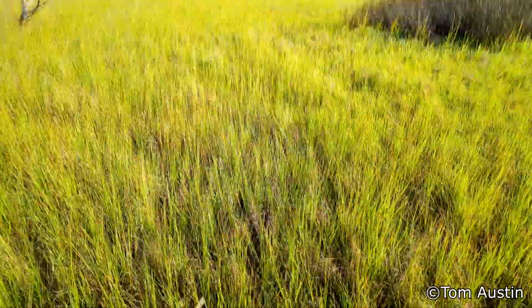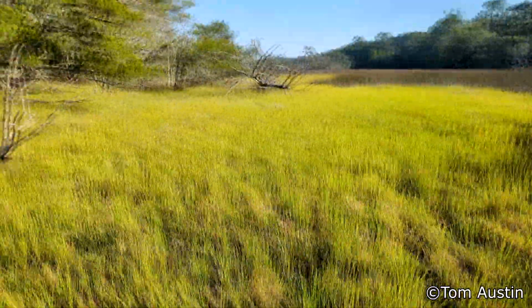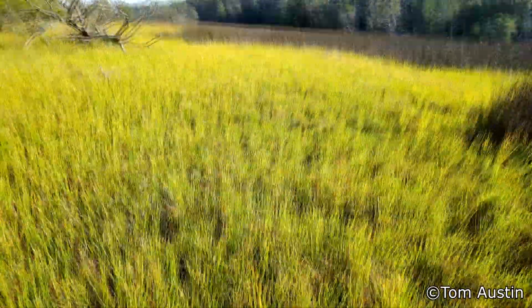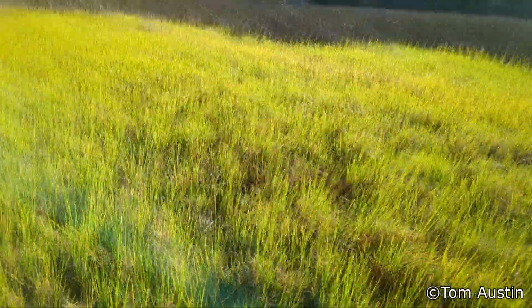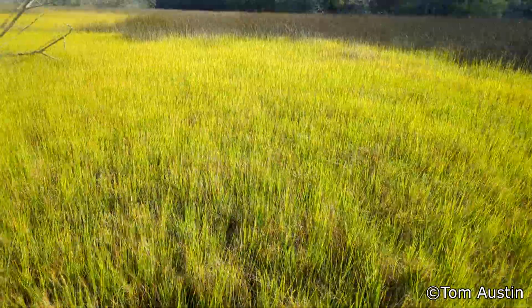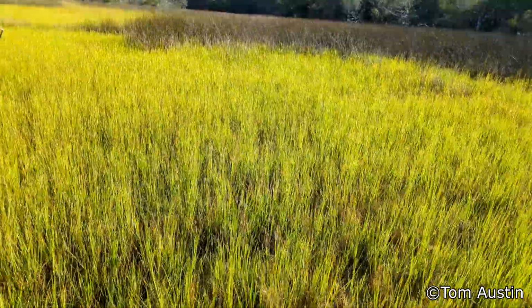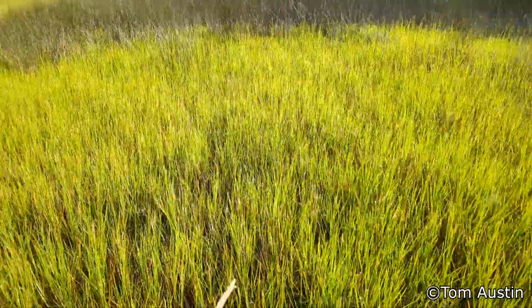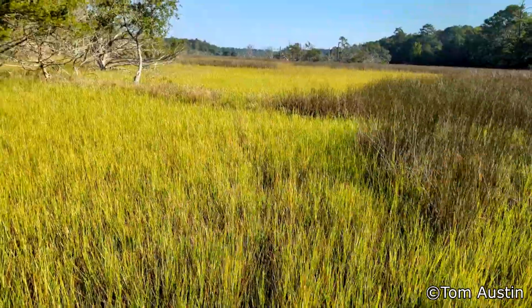So yeah, it's a very interesting ecosystem that few people see. Everyone talks about salt marsh, but they really only think about the low marsh. They don't think about these marsh meadows. But this is the stuff that a lot of our more terrestrial estuarine species rely upon. Things like rails and fiddler crabs, whimbrels, and that kind of stuff.